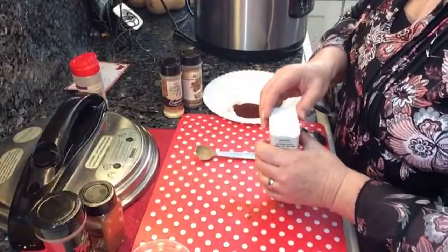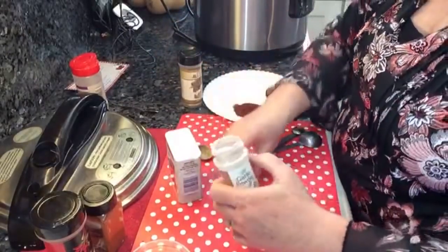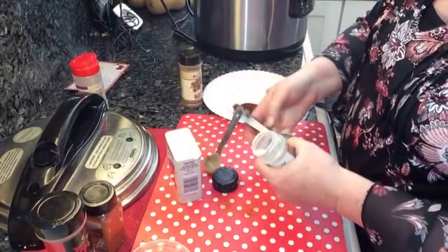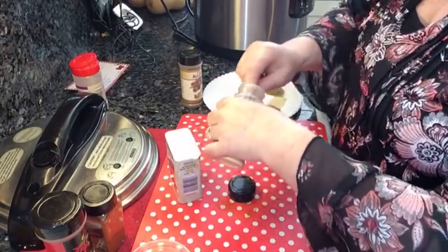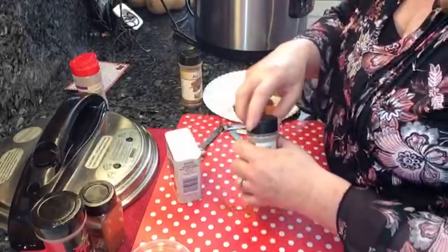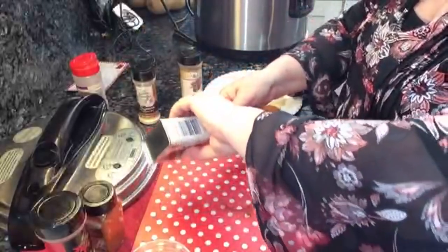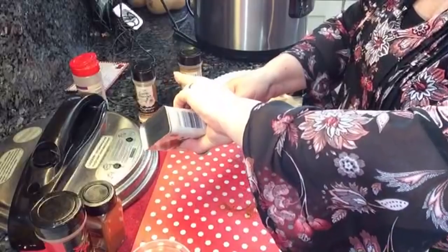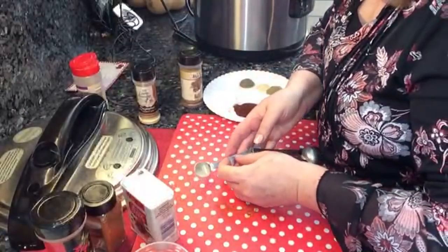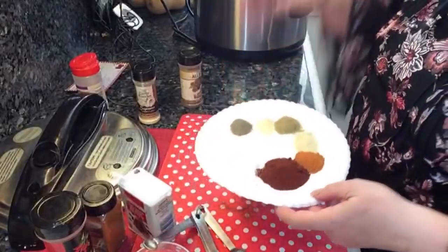Okay, half a teaspoon of, oh wait, let's go. Half a teaspoon of garlic powder. That's a teaspoon. I want half a teaspoon. There we go. Half a teaspoon of garlic powder. Half a teaspoon of black pepper. So yeah, this does have a little bite to it. Half a teaspoon of black pepper. All right, so there's all the spices that I put in.